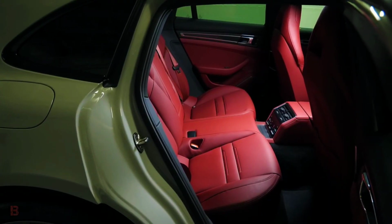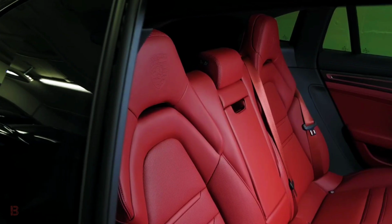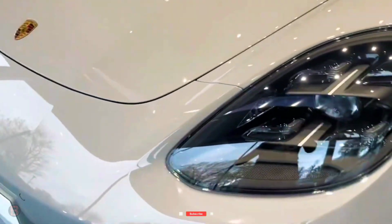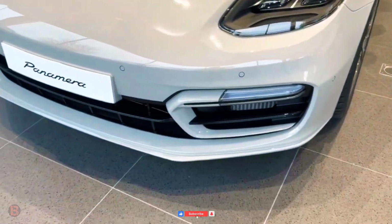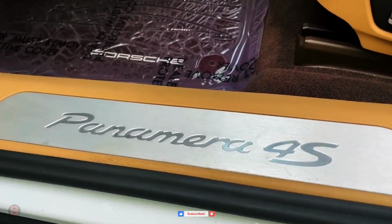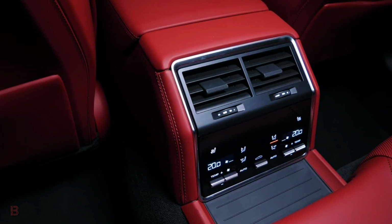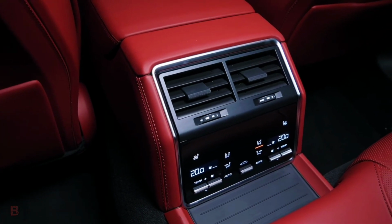The suspension sacrifices some ride quality in the name of handling. Porsche is also offering a plug-in Panamera, with a 455 HP powertrain in the 4E hybrid and a 552 HP setup in the 4SE hybrid. Buyers looking for an all-electric Porsche should take a look at the new Taycan.